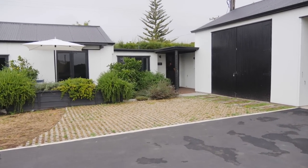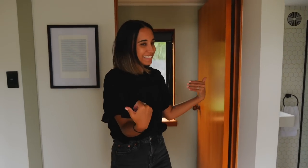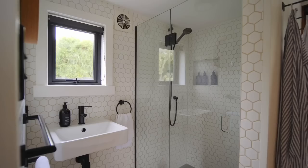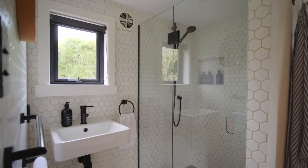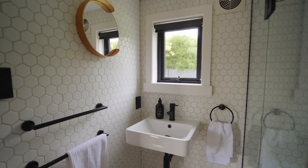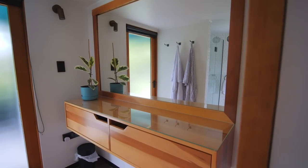Welcome to our beautiful little cottage. Come on in. You're really embracing it, aren't you? Yeah. Got my little slippers on. Through here is the bathroom. And just behind Danger is the toilet. Love all the black tapware and finishes. The tiles look real good.